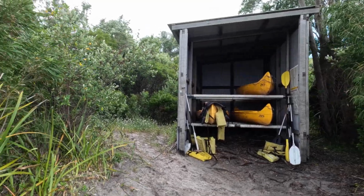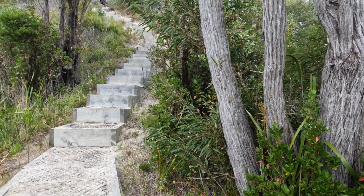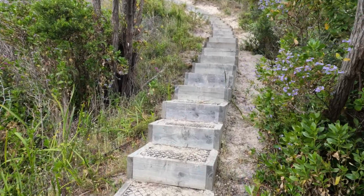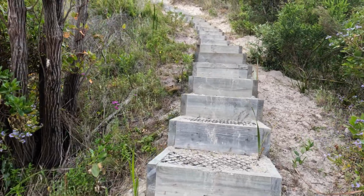Three canoes on each side, so there's no need for Jude to make any additional trips. She's good enough to make two. Only problem for my knee is we've got a lot of steps here to get away from the river, which is not ideal. But we'll see how we go, hey?